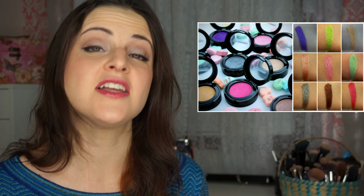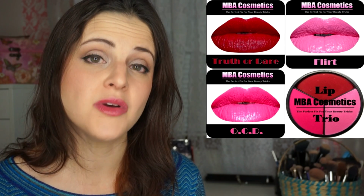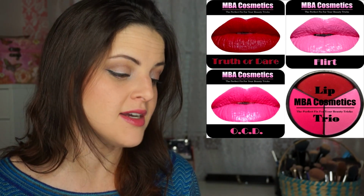They've also released 3 different lip trios, and they are full-size lip products. The company has 58 shades of lip product to choose from, but these are the trios that they've just released. They're also thinking about doing a build your own lip trio that should be coming out very soon, and I will keep you updated on that.